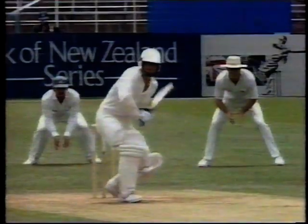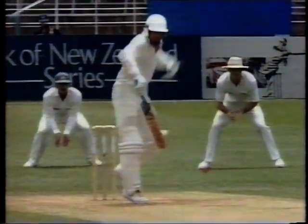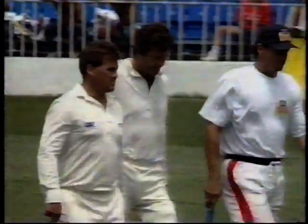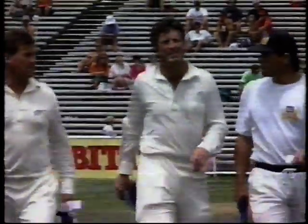Yes, Jack Russell is signalling for someone to come on. Goodness, it hurt me almost. Beastly. The signal's gone out, so John Wright is leaving Eden Park, retiring hurt. That very nasty blow on the finger, and I think it's sensible because he's obviously struggling, and he'll have to have that probably x-rayed and see what damage has been done.